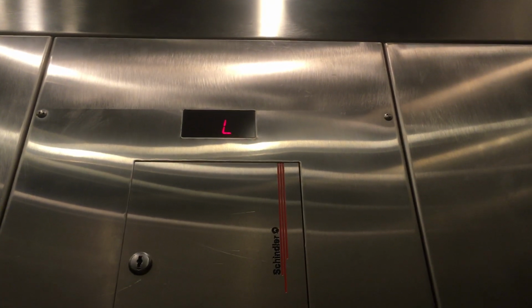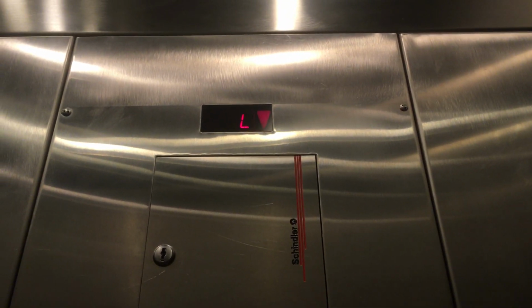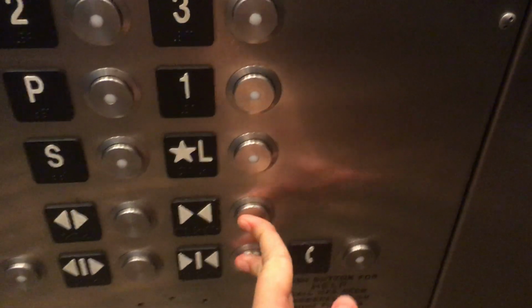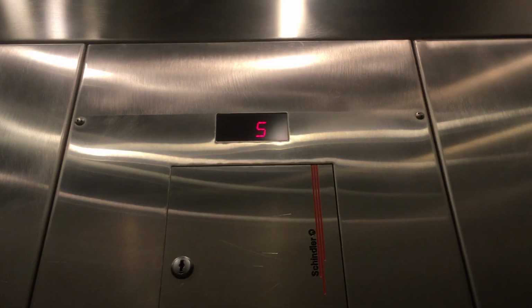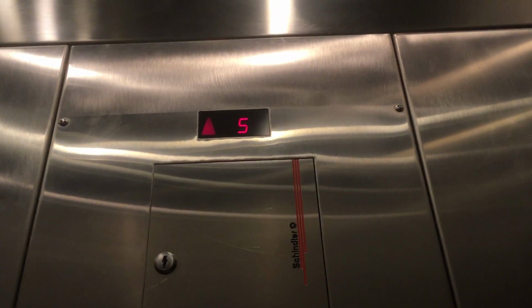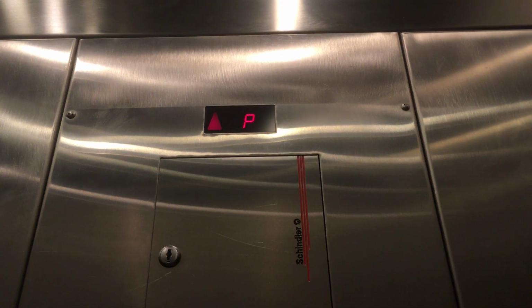Basic Schindler 400As with HT vandal-resistant fixtures. Here at level S. Go up to 5. This is in the same area as the Giant Eagle Market District with the Schindler 330As.